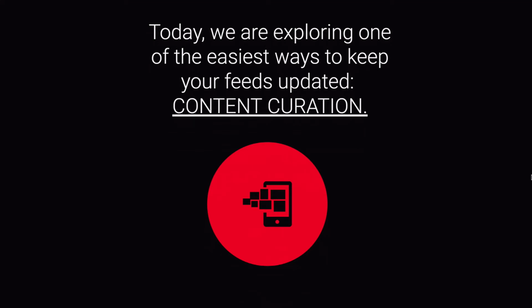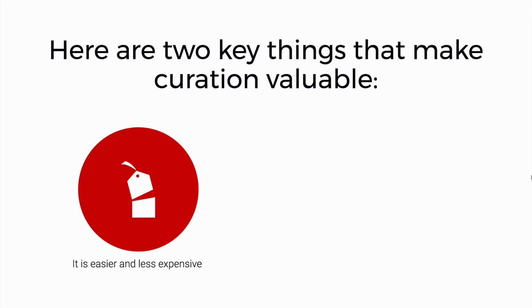Today, we are exploring one of the easiest ways to keep your feeds updated, and that would be content curation. Here are two key things that make curation valuable. Number one, it is easier and less expensive versus other ways of generating content.